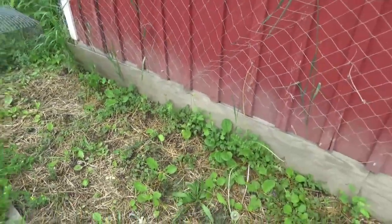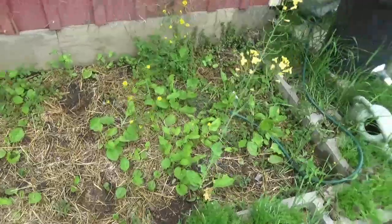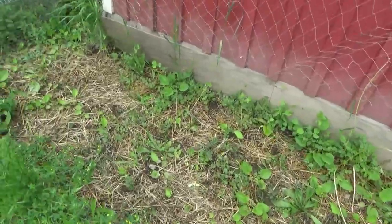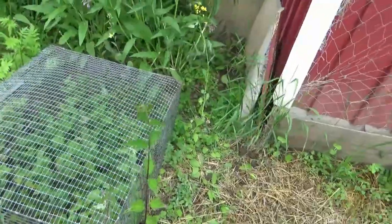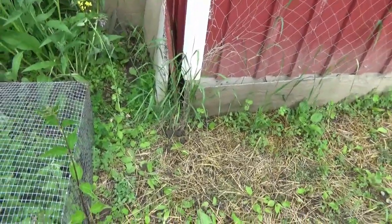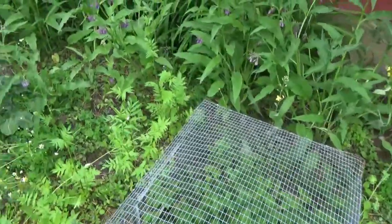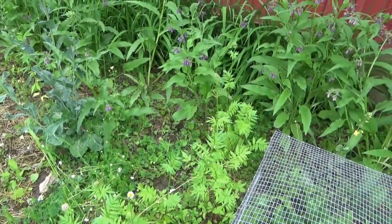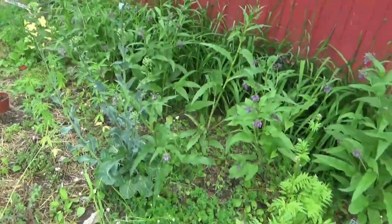There was a time I had no plants left in here because I wanted a clean slate for planting the next spring. And I wasn't getting a very good garden out of this because the soil was so hard and the plants just didn't have a lot of nutrients or other ways to survive, really, because it was getting baked in the hot summer sun and they had no shade.